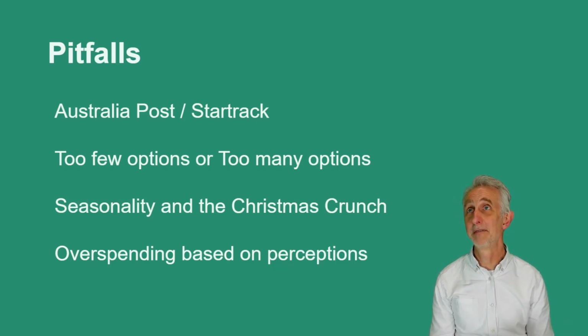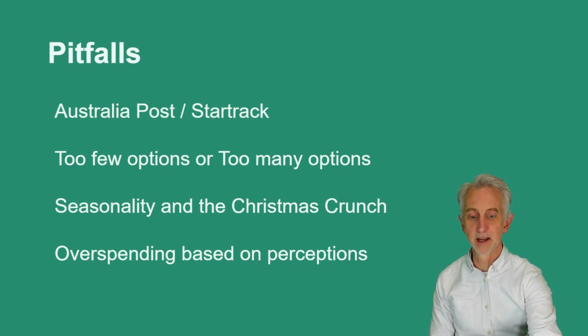The final pitfall is overspending based on perceptions. So this is using the brand names and thinking that to get the great service and the great technology, we've got to go with the brand names. There are a lot of companies now that might not have the name and might not have the presence in your mind, but deliver a sensational service with technology not much different to what the big names are using. And so we really need to look at those other carriers and not pay the premiums that some of the big carriers charge.